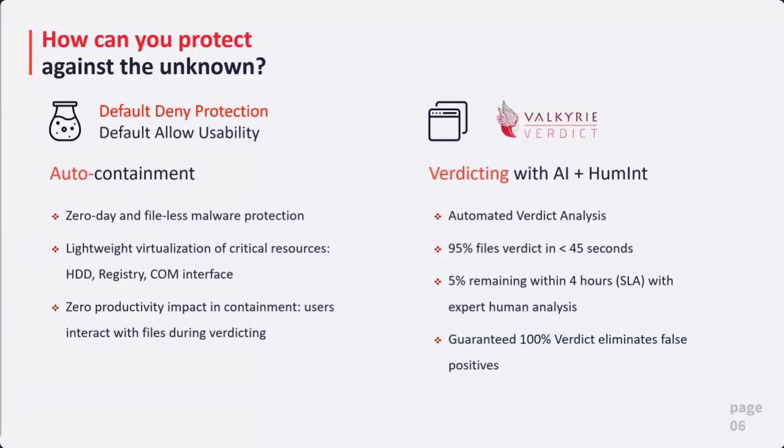Now, some do conceptually compare this to a traditional sandbox. Much, much different from what we're doing. This, on average, is 1 to 3% CPU usage, so extremely lightweight and robust in comparison to a full VM. This is an automated process, so you're not manually taking that unknown and putting it into a sandbox for machine learning or an analysis by a security engineer. We fully automate that process. If a file is unknown, it gets through our layers. We're putting it in auto-containment.